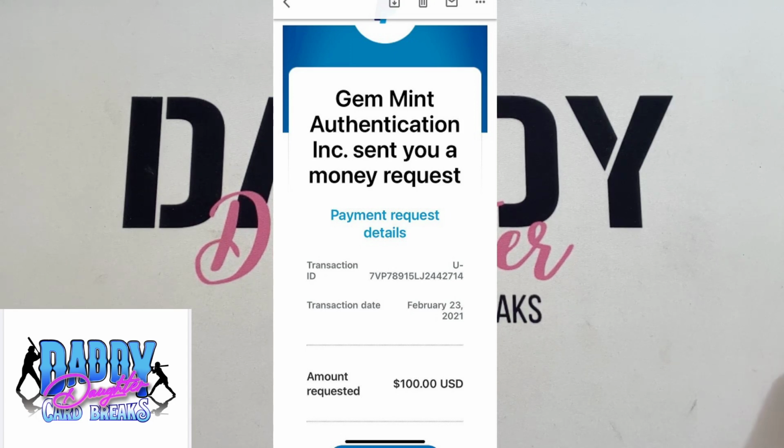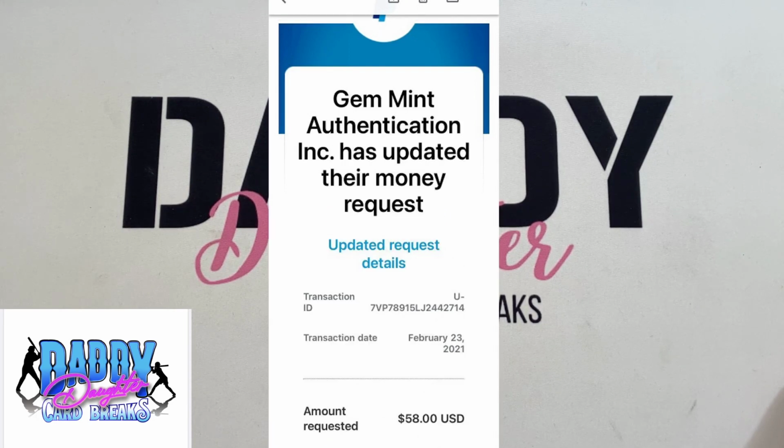And then about 2 minutes later, I got a second invoice from GMA for $58. And it was the same transaction ID, and that $100 one was no longer valid. So I paid the $58 one, and the box got delivered.